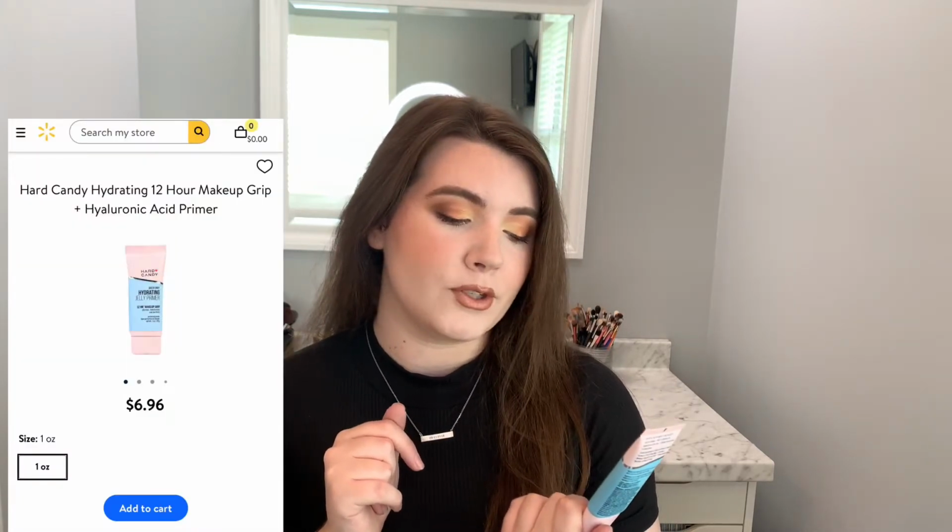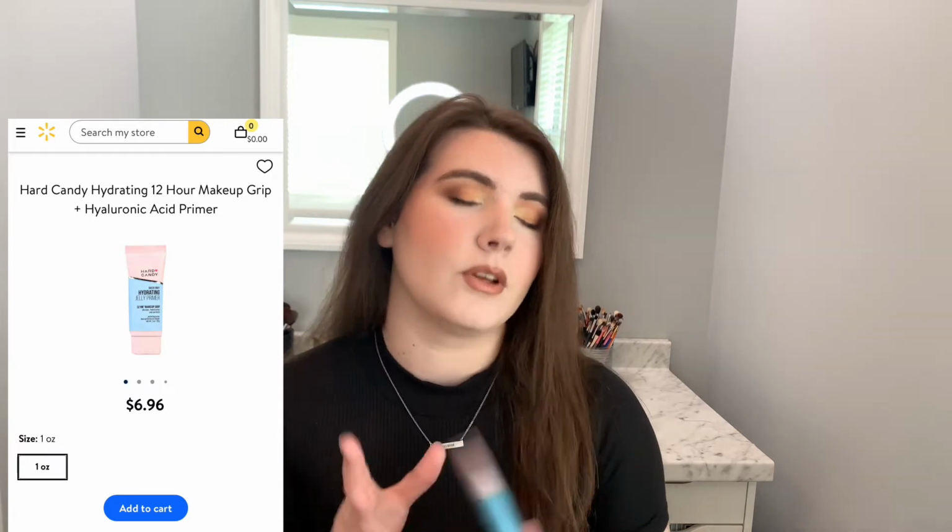The makeup grip moisturizes and perfects. So they do have quite a few. I kind of want to try another one now that I like this one so much. But I just feel like it's really nice and gripping. It looks just like the Milk Makeup one, but I almost feel like it's a little bit more hydrating. It's a little bit thinner and not quite as thick as the Milk Makeup one. But it does have that sticky feeling that's going to keep your makeup on. It just helps your makeup stick to it.